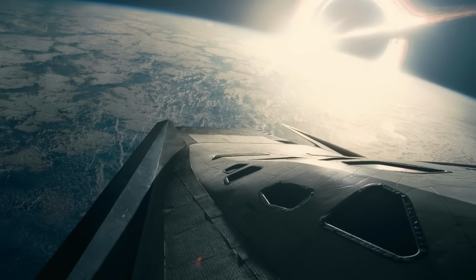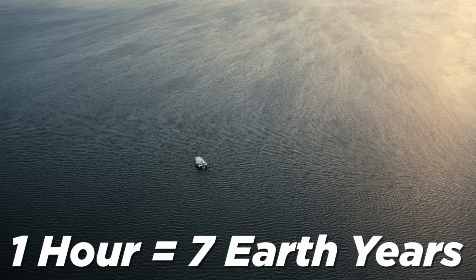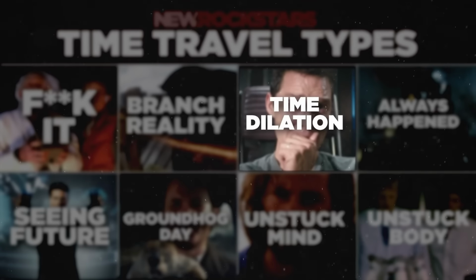Miller's planet's proximity to Gargantua, the black hole, causes it to be time dilated so that every hour there equates to 7 years back on Earth. Time dilation is what I call type 3 of time travel fiction, where characters will age into the future.